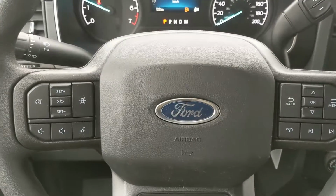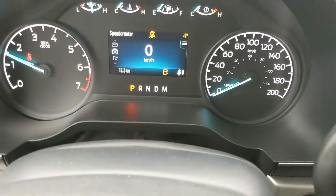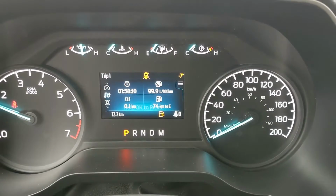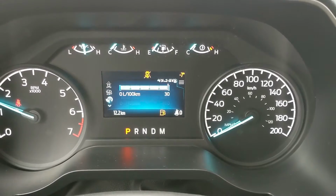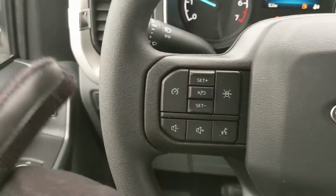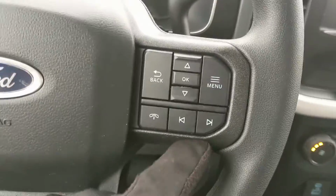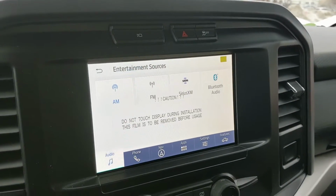Now sitting in the vehicle with it running and looking at the steering wheel, on the right-hand side you have your controls for your center info screen here, where you can cycle through your digital speedometer, trip information, driver assistance features and settings, fuel economy, eco coach, and comm screen. Then on the left you have your cruise controls with your lane keeping system and your hands-free phone and radio controls along the bottom.